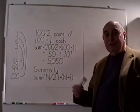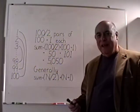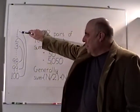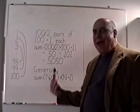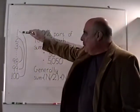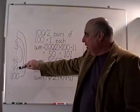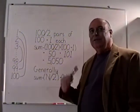Now, Gauss actually lived a couple hundred years ago, so he didn't have the option of using a computer to get the answer. His thinking pattern went something like this. He listed all the whole numbers from 1 to 100. At least he did in his head, maybe not on paper. And he noticed a pattern. You could pair these numbers up. You could put together 1 and 100. That's the first pair. You could pair 2 and 99. You could put together 3 and 98, and so forth.